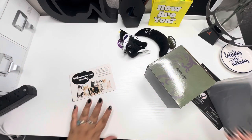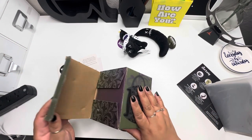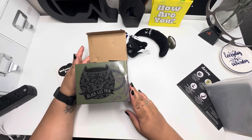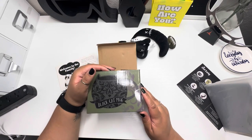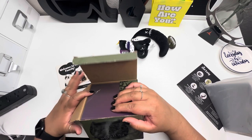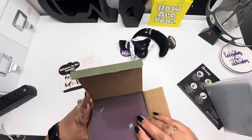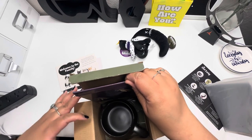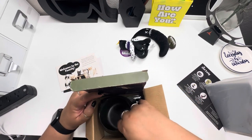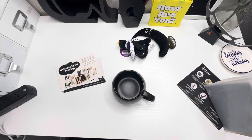All right guys, so here is the next thing that I was really excited about, and it is a mug. So it looks like it's a black cat mug. Look at that. That's cute. Now on their Facebook page every year they tend to do a little bit of a spoiler, and they will include up to 2 spoilers I think of what's in the box. Ultimately most of the items that are in this box are mysteries, so I have no clue of what I'm getting outside of those 2 spoilers.